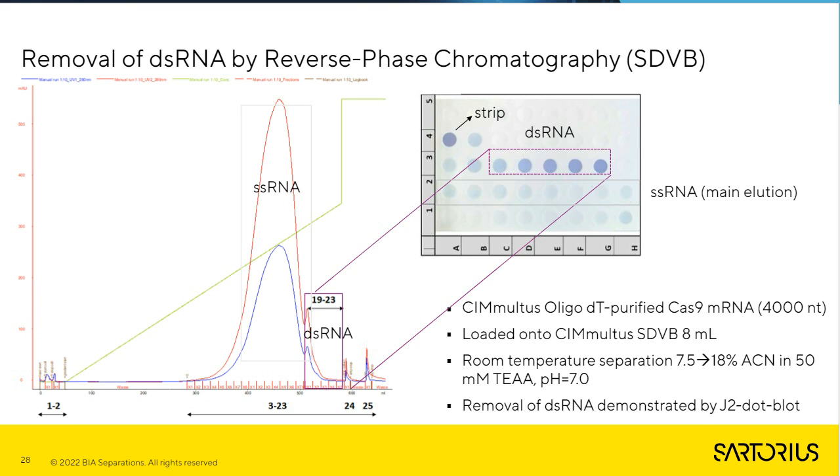And so we can implement this SDVB or this reverse phase chromatography as a polishing method when we need to get rid of, or when we need to separate or reduce the double-strand RNA contamination in our products.